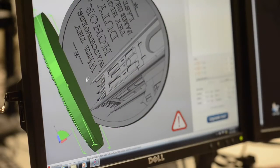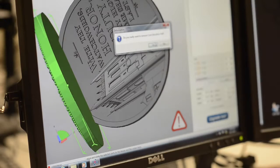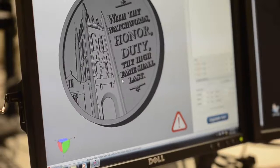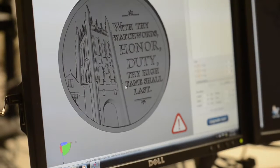All of it was modeled inside a computer first, and then individual components were modeled in a computer and 3D printed so that they could be unique and also display the technical prowess here at Mizzou.